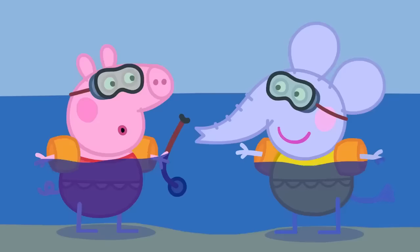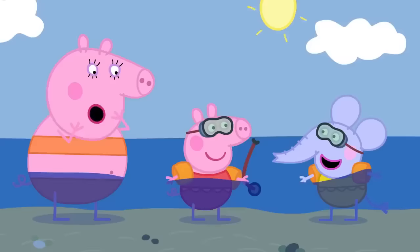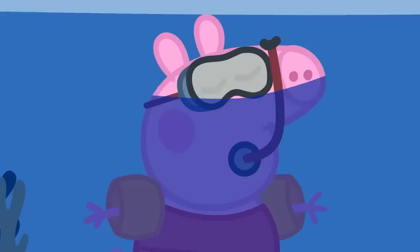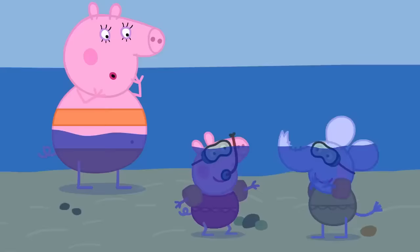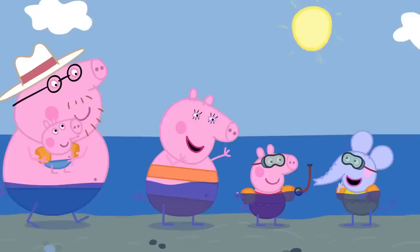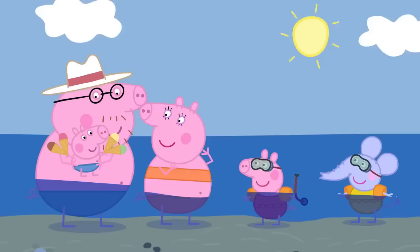Peppa practices taking big, deep breaths. Do you want to try again? Okay. I did it! I saw lots of colourful fish. Yes, well done. And thank you for helping her, Emily. And to get rid of the taste of the salty water, George and I thought you might like some ice cream! Yay!